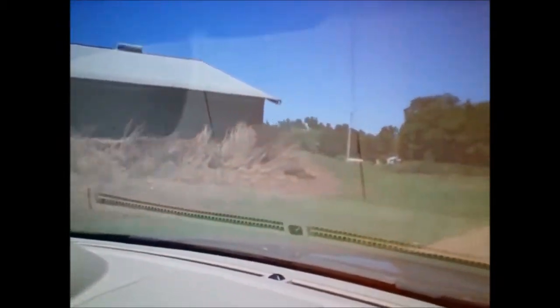And as you see, we just went under some power lines, and the video is horrible. Combine a gravel road with a dude with Parkinson's, and you get some shaky camera. As you see to the left, I think some of you can guess what that is. Yes, that is a commercial Tyson chicken operation, and it's about 1.5 miles from the property.